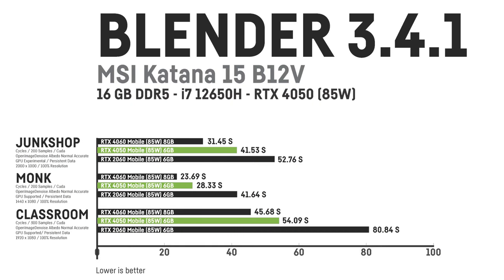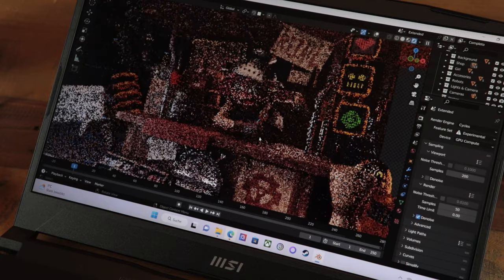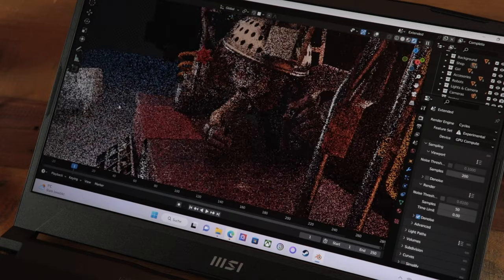In Blender, I was comparing the NVIDIA RTX 4050 mobile of this laptop with the RTX 4060 in the Katana 17 and the RTX 2060 of my personal Asus TUF A15. And as you can see here, in all the tests, the 4050 and the 4060 are relatively close together with a noticeable distance to the RTX 2060. Using Blender with the RTX 4050 is absolutely possible, but you will have some issues when you're trying to render a very big composition, as the VRAM will be too small. But in that case, you could always use the CPU to render, which would take longer but will use the bigger regular RAM of the laptop.